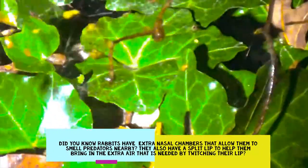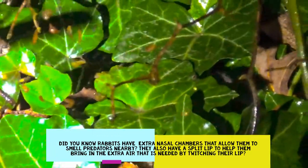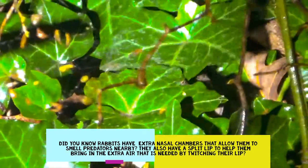Did you know rabbits and hares have a split lip? They do. They have a split lip to help them eat.